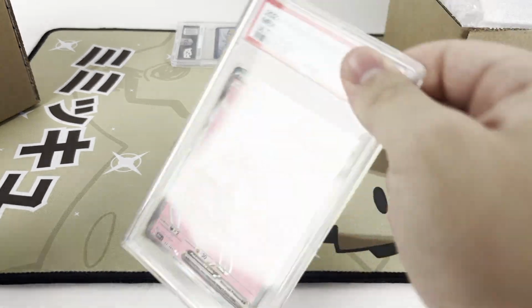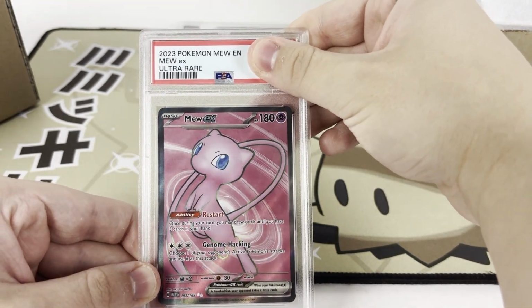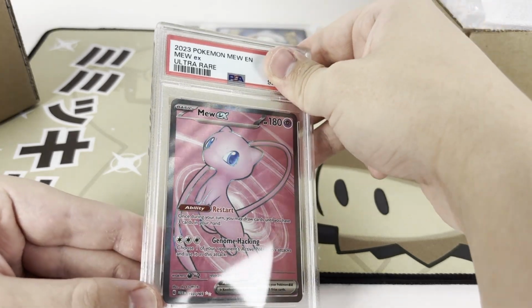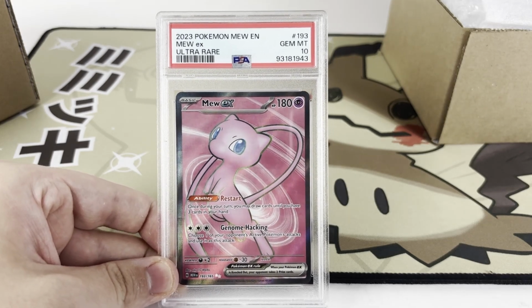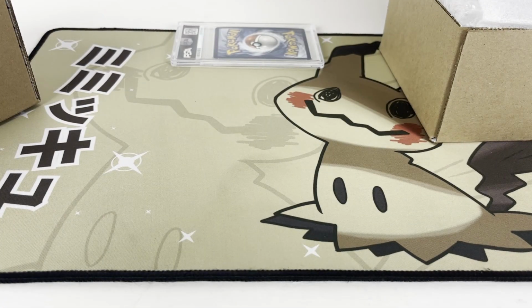Let's move on to our next card here, and it will be the ultra rare Mew EX from 151. I believe we have pulled this one on camera. And this Mew EX, right back into it, another Gem Mint 10. That is awesome. We are stacking up on the 10s.